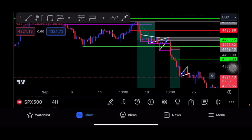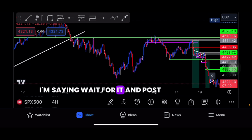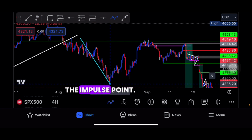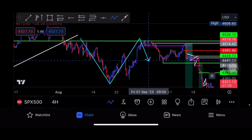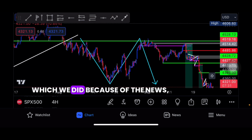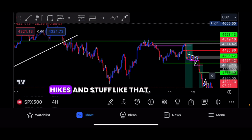You just wait for an impulse move. Wait for it to go back to the impulse point. Look for that entry. Hold it all the way down to the swing area, and then if you get some more, which we did because of the news, the Feds didn't raise rate hikes and stuff like that.